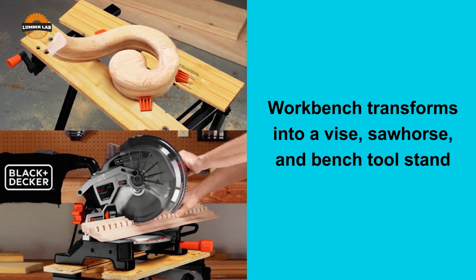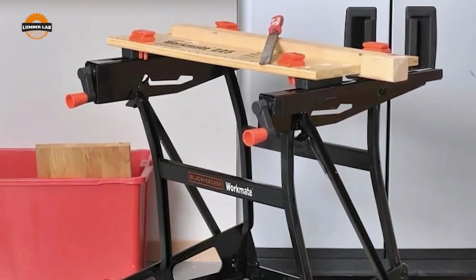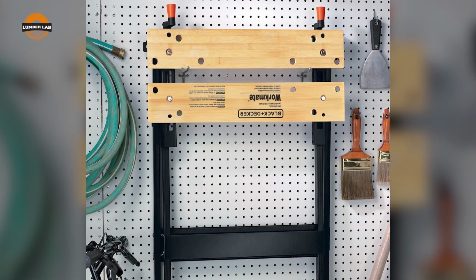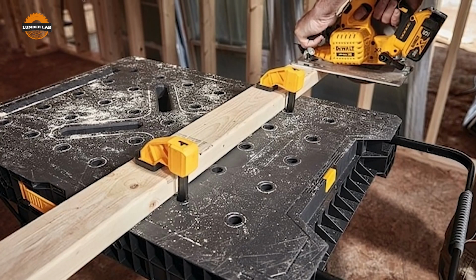You've also got rubber feet for grip, adjustable pegs, and grooves in the jaws to keep your materials steady. When you're done, the frame folds up flat, so it's easy to tuck away in a corner or carry out to the truck. Moving on to something from DeWalt that keeps things simple but works fast.